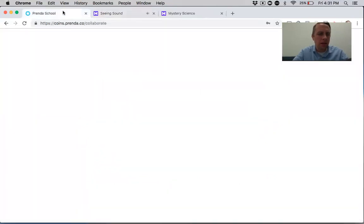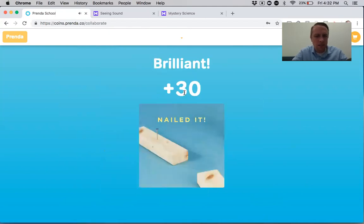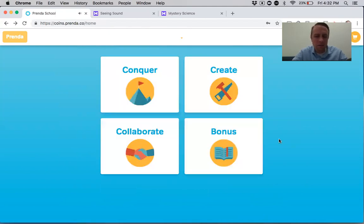And then don't forget at the end, when you're done with the activity, to go back over here, talk about the topic, who led the discussion, if it was you. This is how well I think I participated in the activity. Or you can ask a partner, somebody that you had worked closely with, to evaluate you, and you evaluate them. That way it's not as biased, right, as rating yourself. And then finally, how does the activity? I submit that. Congratulations. I get coins for my participation.